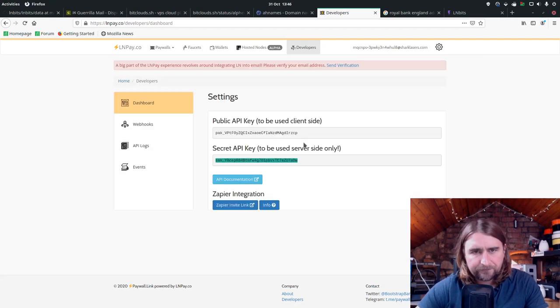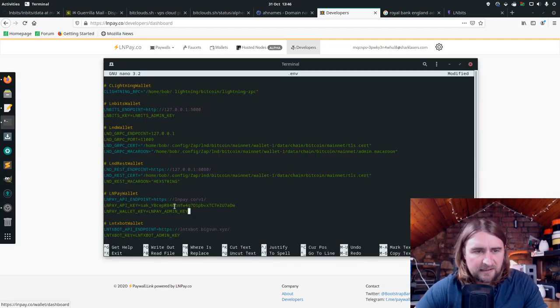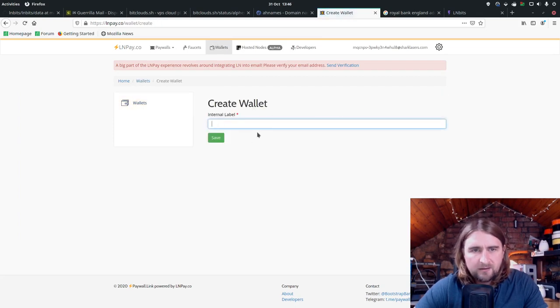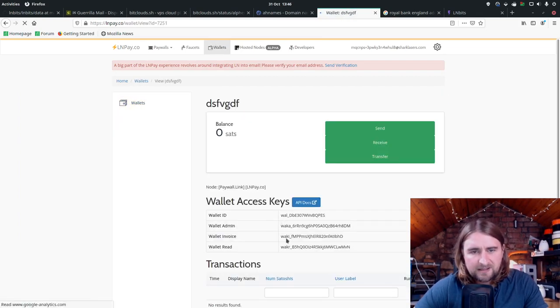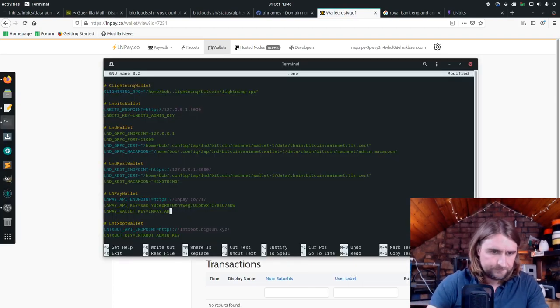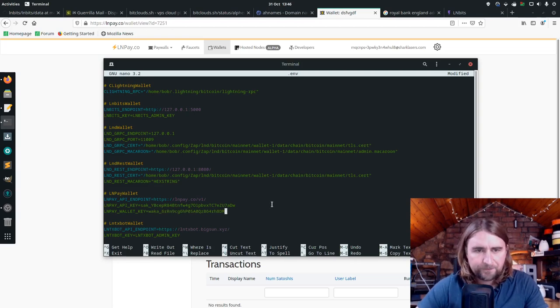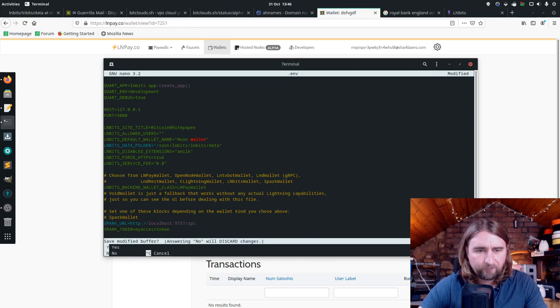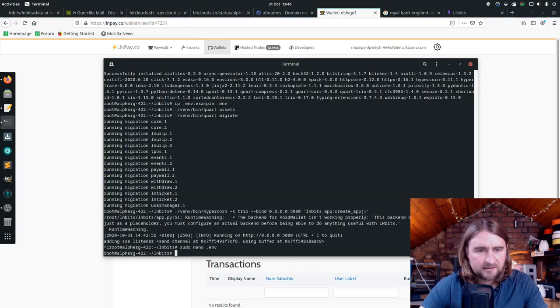Then we also need a wallet admin key. So we're going to go to wallets, create a wallet, and then take this wallet admin key and paste that in there. That should be right. I think that's everything we need to do. Yep. Control X. Save? Yes, please. Enter. So now that's saved.